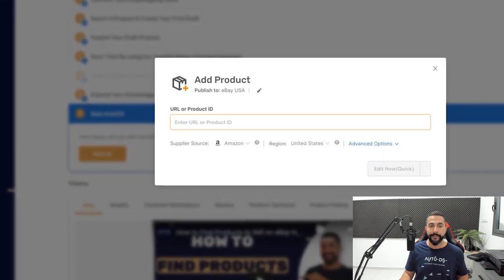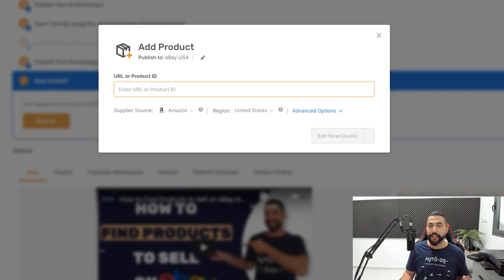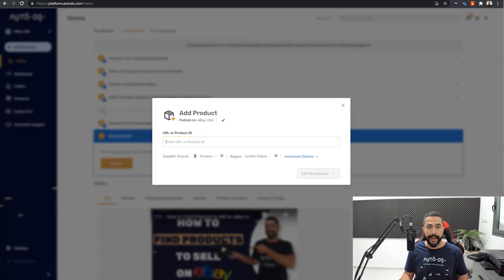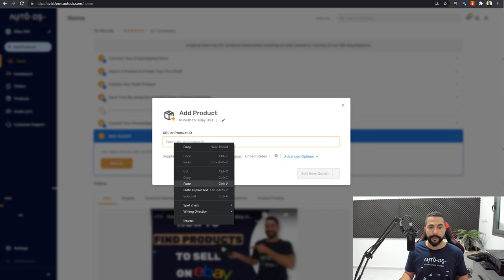If I click on that, you'll see that in this section, I can only add one product to one store. And this way the importer will do it much faster for anyone who simply wants to import a single product. So let's do one example. I'm going to take this product from Amazon. We can copy the whole URL or we can just copy the ASIN, the product ID, it really doesn't matter. And I'm going to paste it on the single product uploader.